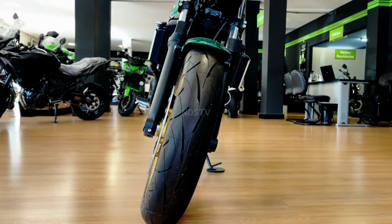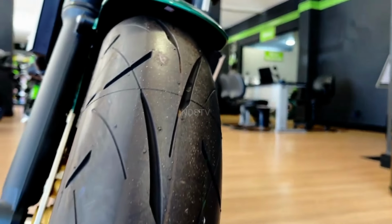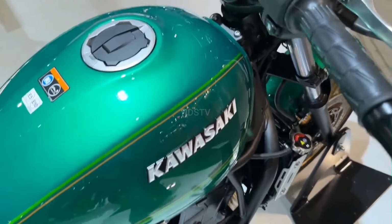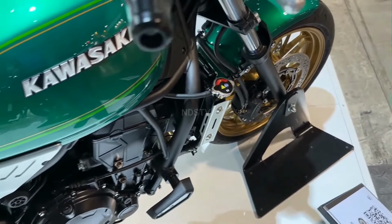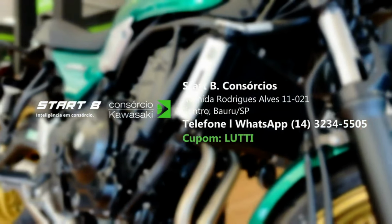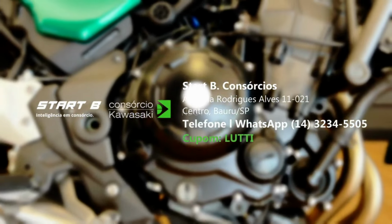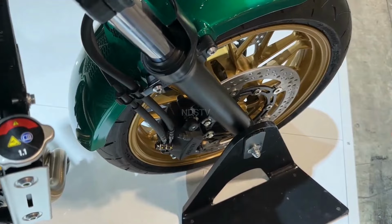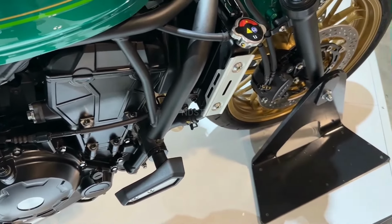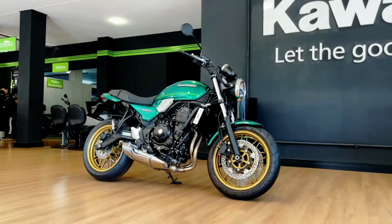5. Ergonomic comfort. Investing in ergonomic upgrades can significantly enhance comfort during long rides and daily commutes. Consider upgrading to more comfortable seats, adjustable handlebars, and foot pegs to optimize your riding position and reduce fatigue. Adjustable levers allow for personalized reach and modulation, while heated grips provide added comfort during cold weather riding. These ergonomic enhancements ensure that you can enjoy the Z650 RS's performance capabilities comfortably and confidently for extended periods.